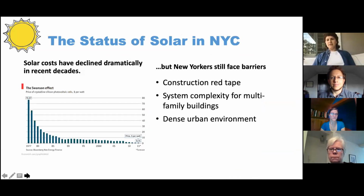So what's the status of solar in New York City? As some of you may know, the cost of solar has declined dramatically in recent decades, both here and abroad, largely due to the decrease in equipment costs. But New Yorkers still face barriers to going solar. Particularly here, there's a lot of construction red tape, which means just a lot of bureaucracy, paperwork, permitting. There's system complexity for multifamily buildings, which is going to be the focus for today. And then just the dense urban environment can make it challenging to find viable buildings for solar, you know, buildings that have enough space on the roof or that aren't shaded out by others.